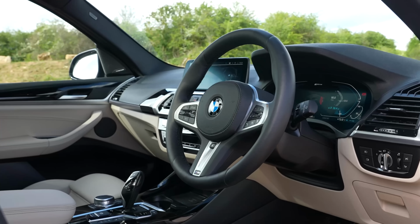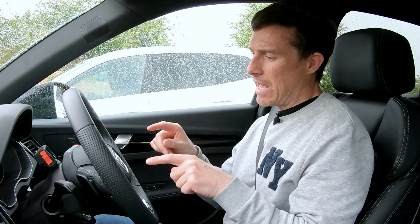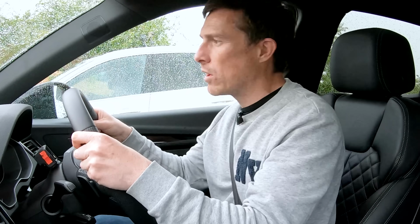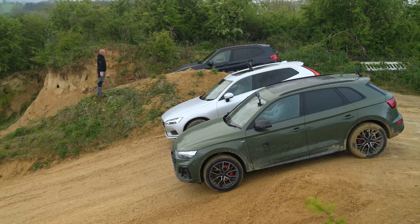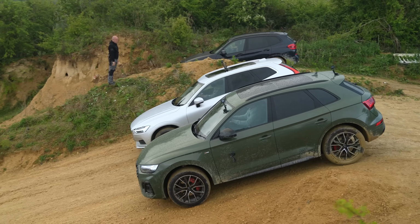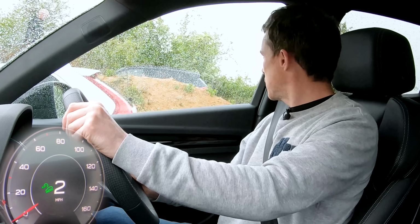With both the Audi and the BMW you can change their speed. With the Audi you do it by holding it on the brake at the speed you want and then it should just take over. With the BMW you use the cruise control system. So we'll find out what is the slowest they can go right now. 3, 2, 1. Off the brake. If I set it slow, there we go. It's holding at 2 miles an hour.